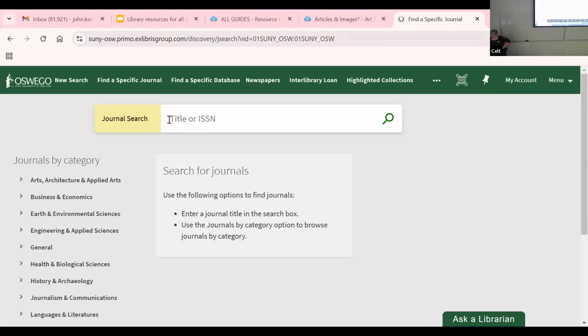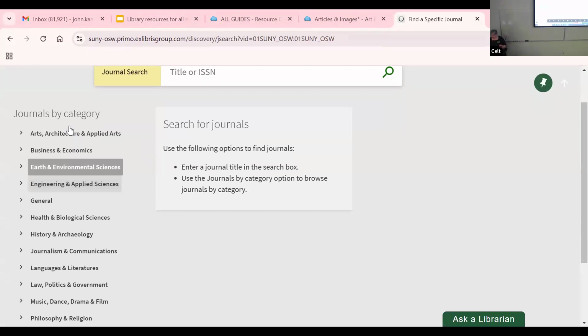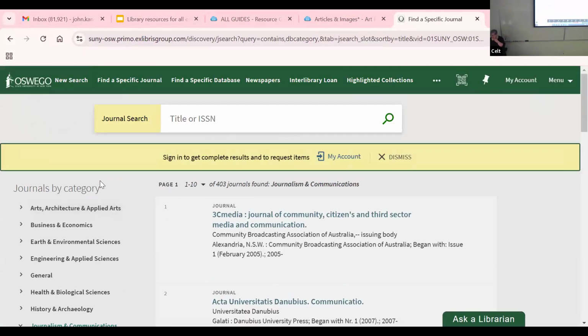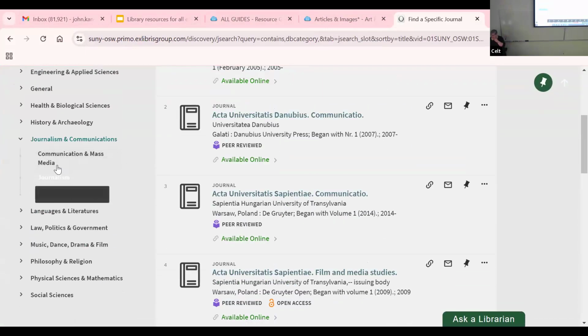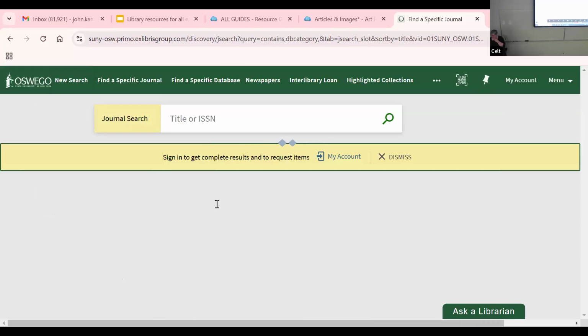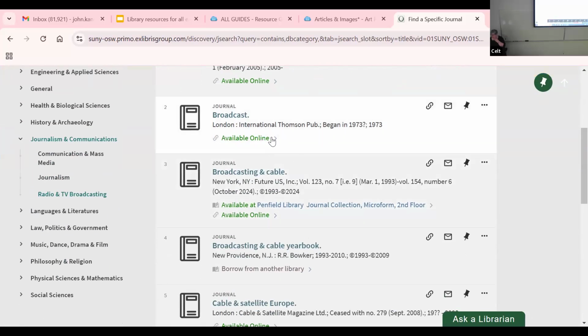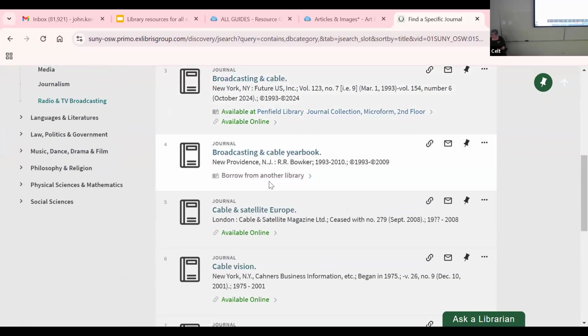This is where you're going to search for a specific journal title. So again, you're not searching for articles at this point. You're saying, do we have access to this title? You'll search the title here, or you can look at the categories. You can say, okay, I'm really interested, I want to see what you have in journalism and communications. And you can say, what do we have in radio and TV broadcasting? This says we have 44 journals on the subject of radio and TV broadcasting. And then you can browse through to see what we have.